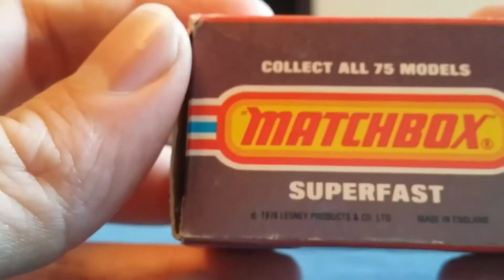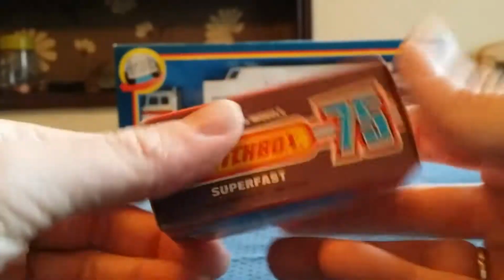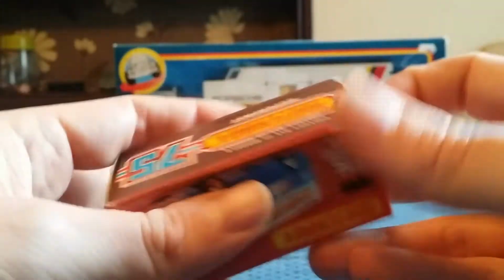Let's see, there should be a year on here somewhere, and if not, there's one on the car. There you go. 1976 Lesney Products Co. So, 1976, this is 80, 90, 2000, 2010. Yeah, this is about 40 odd years old now. It's not looking too bad, considering it is a cardboard box. Pretty sure this is the original box as well, but this is how these things are packed. These aren't actually too hard to come across, the boxes themselves. They're still quite common, which is good.